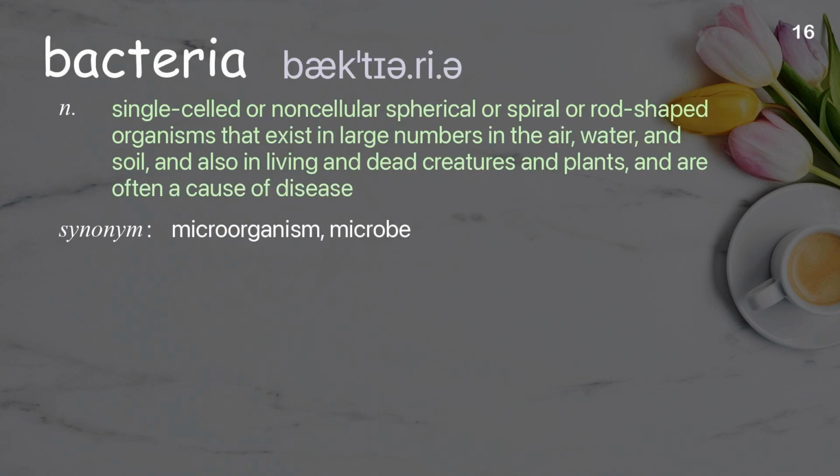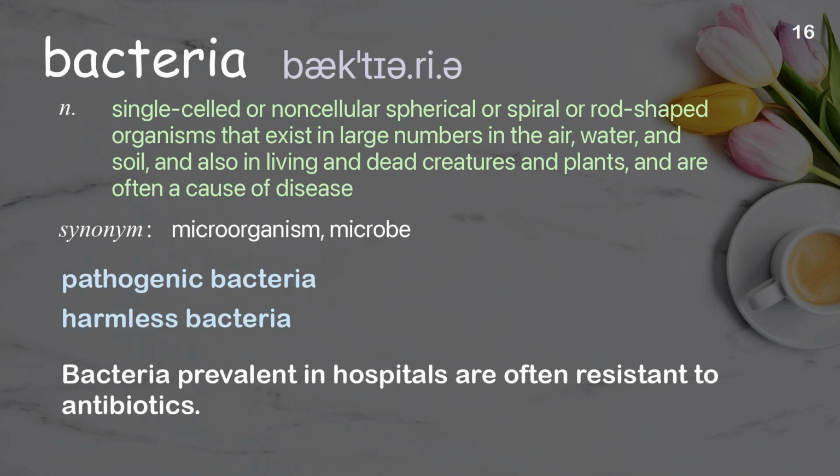Bacteria. Single-celled or non-cellular spherical or spiral or rod-shaped organisms that exist in large numbers in the air, water, and soil, and also in living and dead creatures and plants, and are often a cause of disease. Examples: Pathogenic bacteria. Harmless bacteria. Bacteria prevalent in hospitals are often resistant to antibiotics.